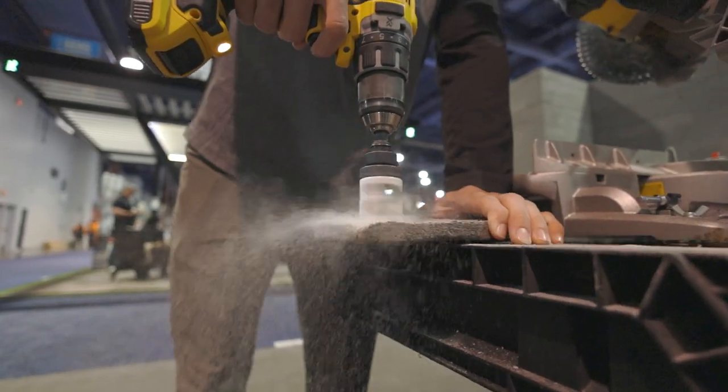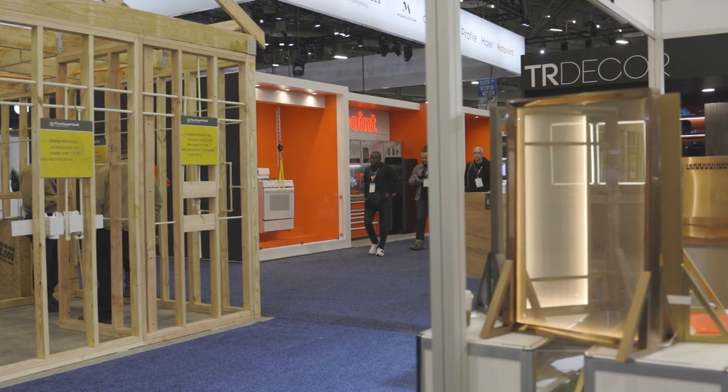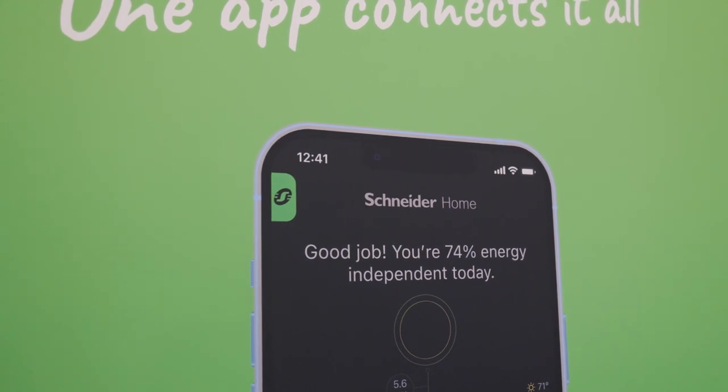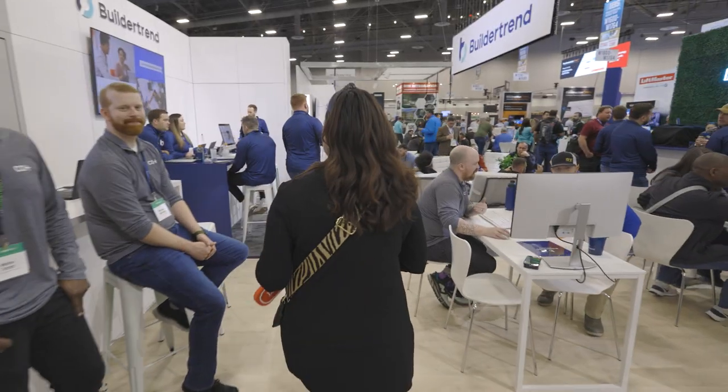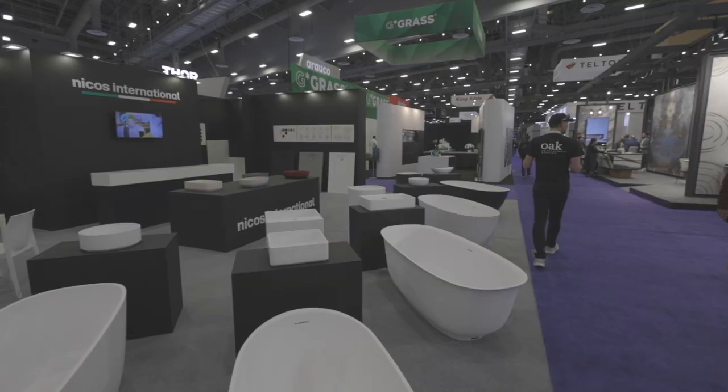So you might wonder what an accountant is doing at a builder show, but this place is the mecca of all things building, including software. So this is the place you go if you want to consolidate the various software programs that you have out there. Maybe you're looking to get out of Excel. I spent hours yesterday talking to vendors, understanding what's available, what's coming, and it was unbelievable.